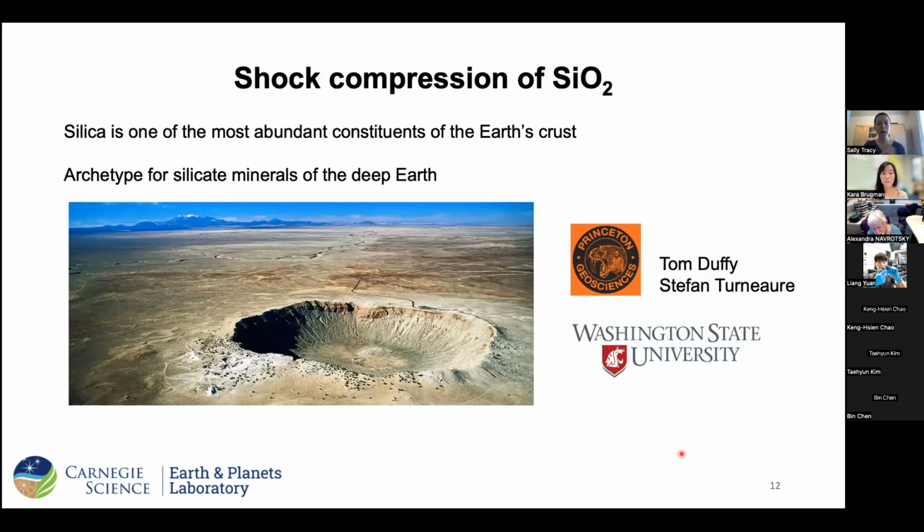So the first experiment I'm going to talk about are some experiments from a few years ago now that were conducted while I was a postdoc at Princeton, investigating the shock compression behavior of silica. And of course, silica is a hugely important material for Earth and planetary science. And as a result, it's been one of the most highly studied materials under high pressure conditions.